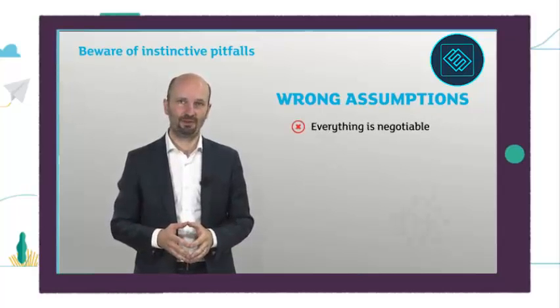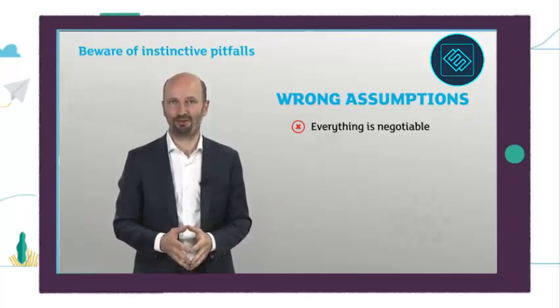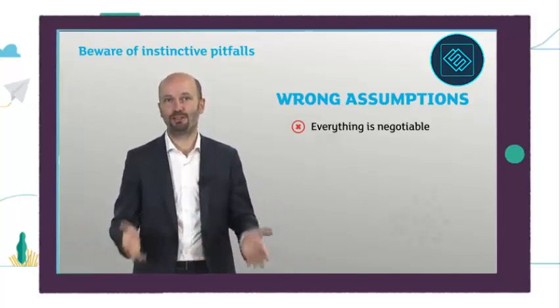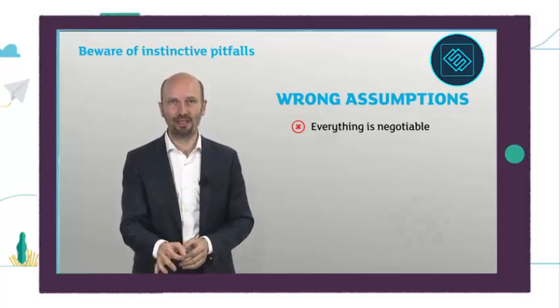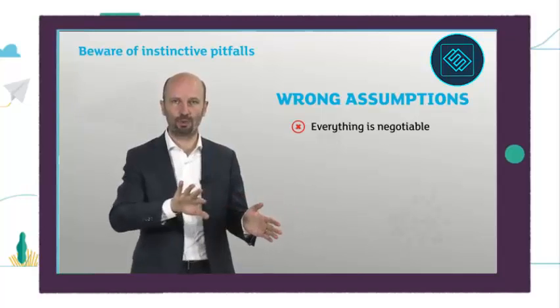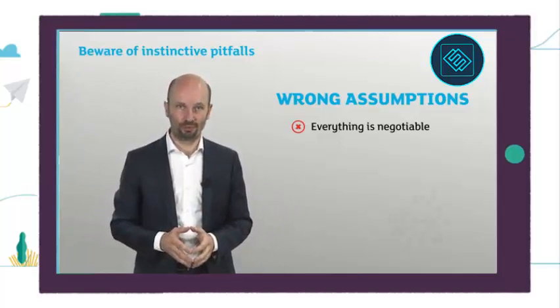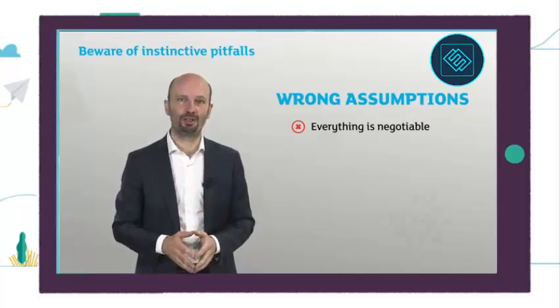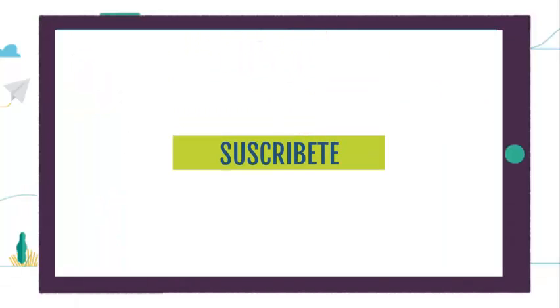And the last pitfall is something we call negomania. Some people believe that everything is negotiable. Well, precisely, no. And good negotiators know how to draw the line between what's negotiable and what is not. This will be one objective of the preparation of negotiation, and that is the topic of the next module of this MOOC.